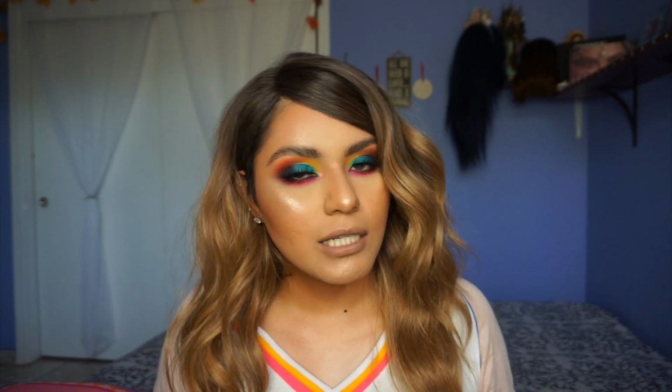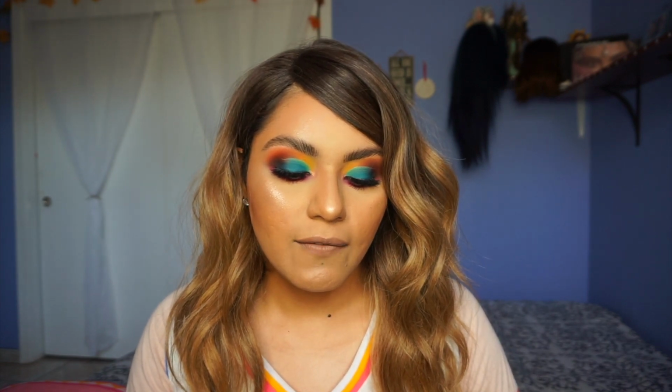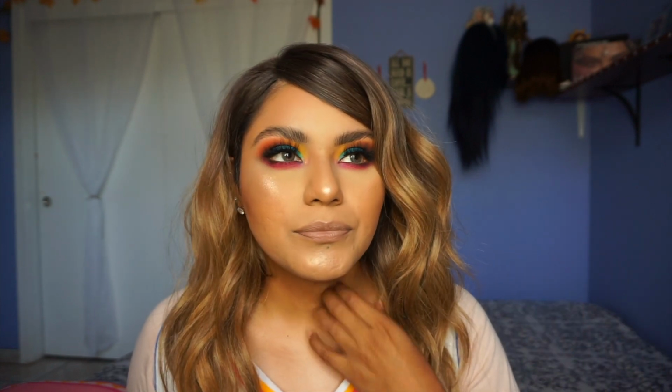Some of them, as you guys saw, had some fallout as expected. A lot of palettes actually do have fallout. It's rare to actually find a palette that has no fallout at all. So that's whatever to me. I think for what it's worth, you are really getting your money's worth because there are 24 shades in here, 17 matte shades and 7 high pigment shimmers and 2 highlighters slash shimmers.